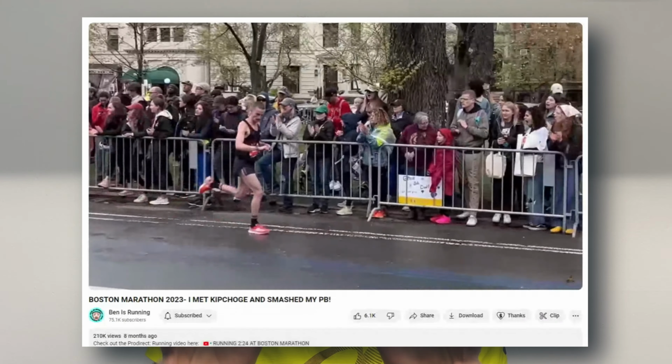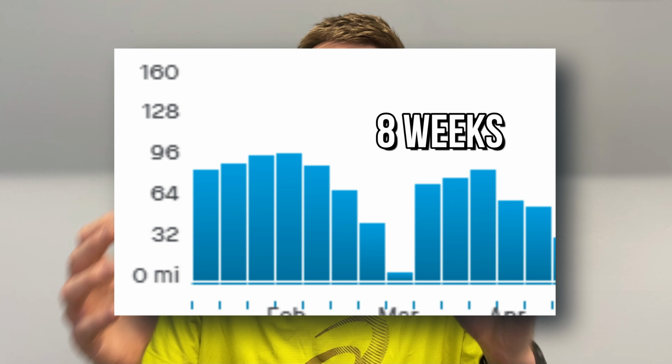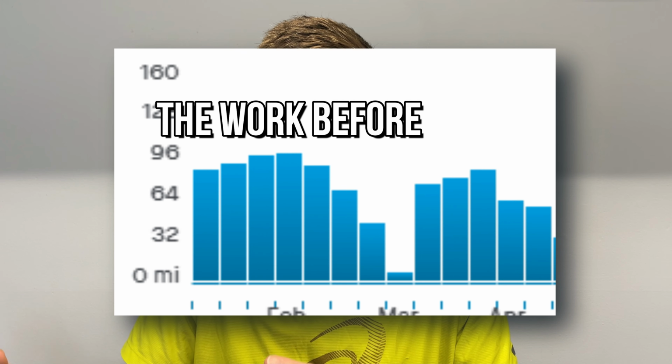So what I do want to say just before I give you some takeaway thoughts on his training in general is that we've just taken a look at a snapshot, which is the last 8 weeks leading up to his PB. You've got to remember that the man trained for 3 marathons leading up to this. Well, he did 3 marathons, I should say, in 4 months. So he had a lot of training under his belt.